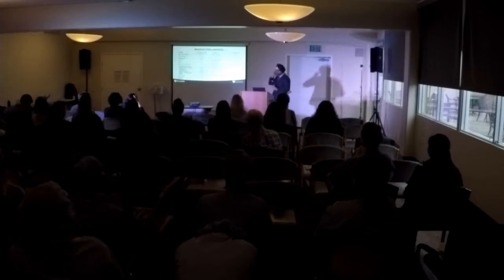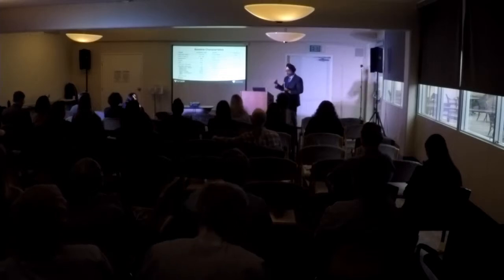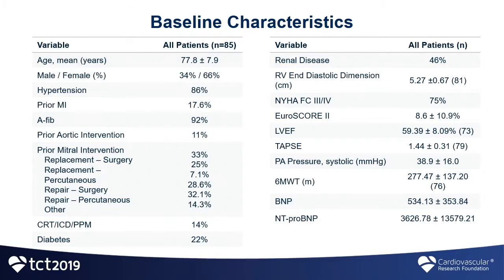I usually don't like to put too many table slides, but I thought this was important because these are the patients we're seeing now for tricuspid valve disease. This is kind of what their demographics look like. Right? These aren't 50, 60-year-olds. These are patients in their high 70s that are being referred for tricuspid valve interventions. They have a lot of problems with lower extremity edema, fatigue, hepatic congestion. 2/3 of them are women.